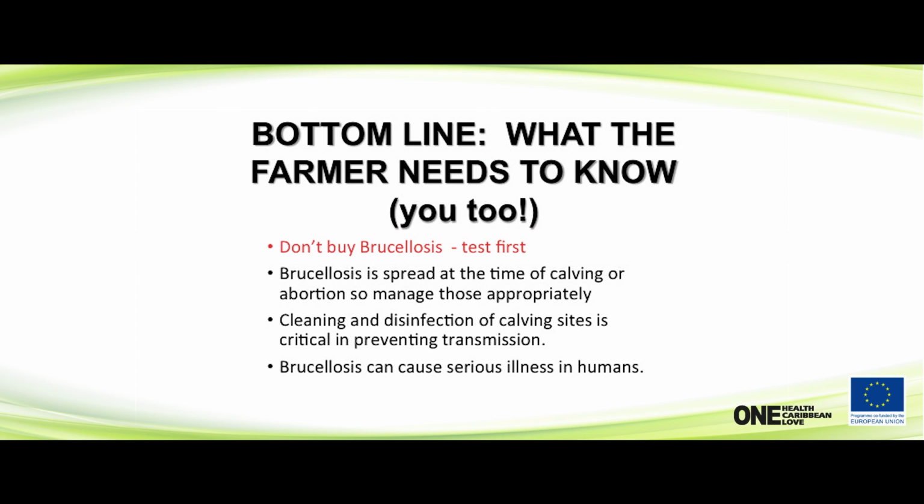So bottom line, what does the farmer need to know? And you too. Number one, don't buy brucellosis. Test first. Okay? It's the most common way people get it, they buy it. Number two, it's spread at the time of calving or abortion, so manage it there. That's where you're going to stop it. Cleaning and disinfection of calving sites is critical to prevent transmission, especially in dairies or confined areas. When you've got animals nose to nose, you really got to clean that area up.